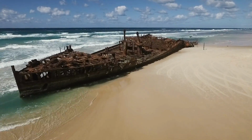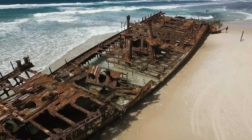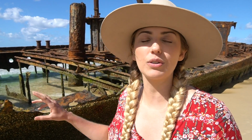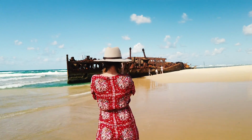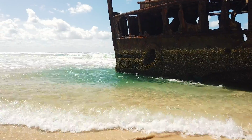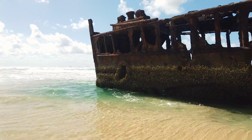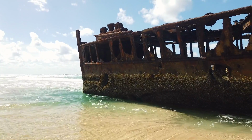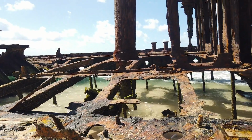More than its fair share of shipwrecks over the years, but the most famous would have to be this one, the SS Maheno. Now this thing is actually really old. To give you an idea, it was commissioned as a hospital ship in Europe during World War I, you guys. It was eventually sold to the Japanese for scrap, and while it was being towed, a cyclonic storm hit and it snapped the tow lead, and the poor thing, without its rudders, floated here onto the beach where it has stood ever since, and it is beautiful.